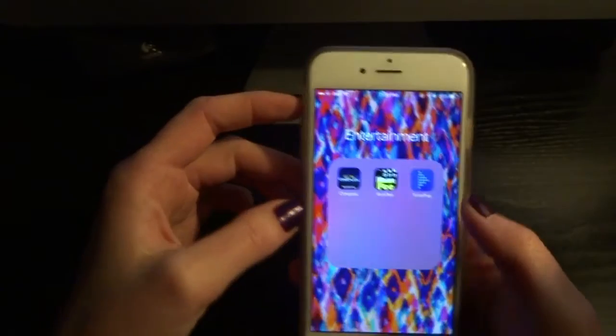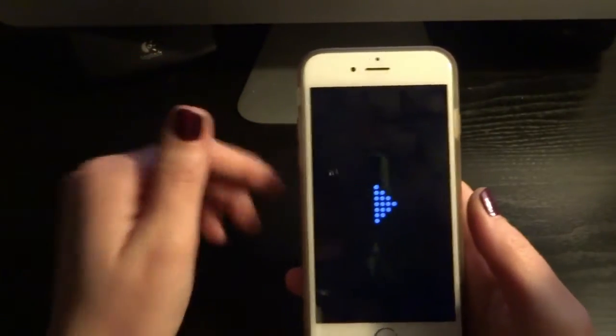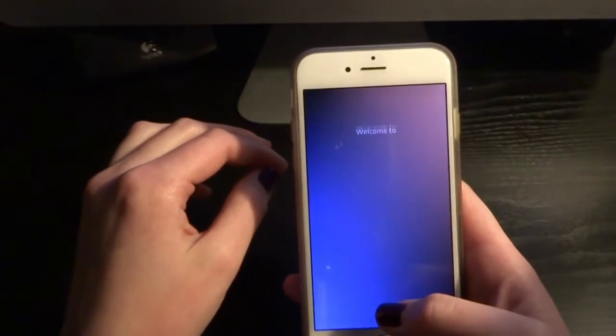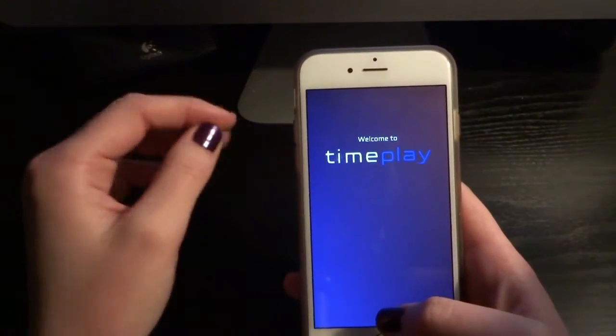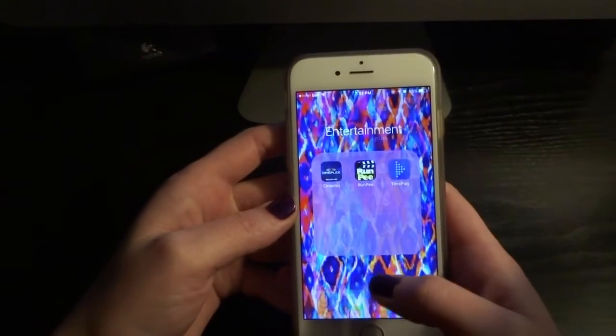And then TimePlay is just an app that you use. You hook it up when you're sitting in the theater, you type in what theater number you're in, and then you can play games facing other people in the theater at the time. You get Scene points if you win, which is pretty cool.